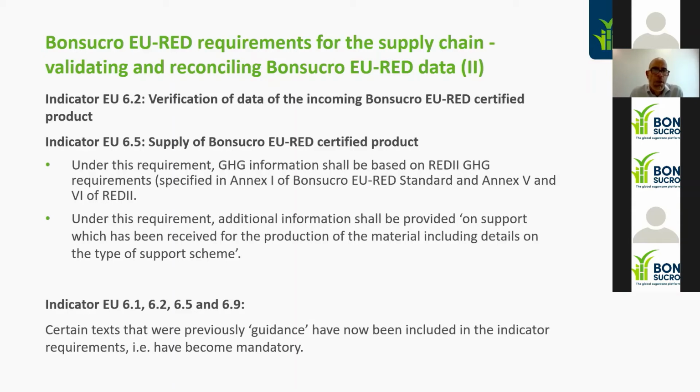First of all, the greenhouse gas information that is supplied in the supply chain, that is transferred after the supply chain, shall be based on the new greenhouse gas requirements, on the RED 2 greenhouse gas requirements. You might say, well, that's actually pretty obvious, of course, that shall not be based on the old greenhouse gas requirements, but rather on the new greenhouse gas requirements. But I'm listing it here still because it's important to supply the correct information through the supply chain, even if it's just the default values.